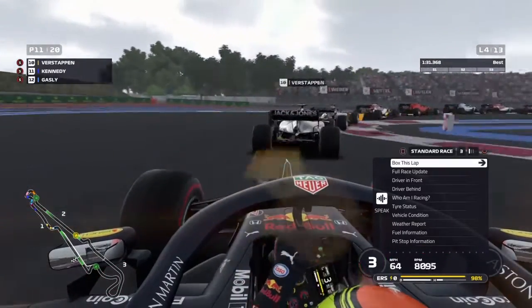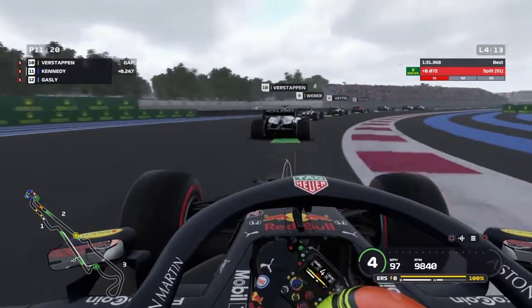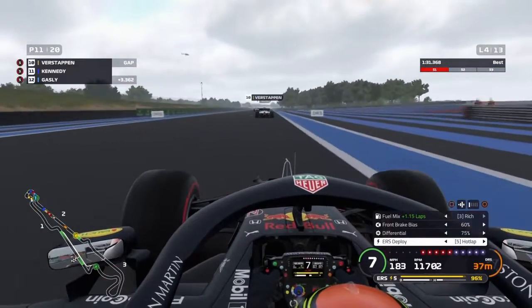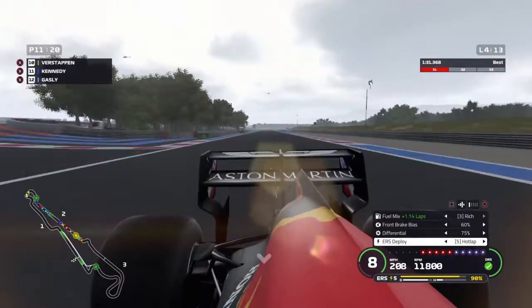Weather report: no rain expected. No rain expected for the time being. Dries seem good then, the best tyre for now. Thank you, Jeff. So it's good for weather. No rain expected. As it's really getting feisty up ahead of us.